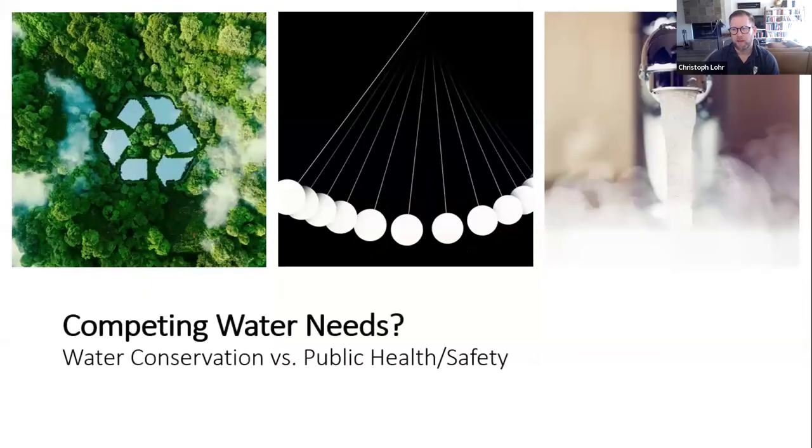assumptions. If we don't take a basic look at this, what can happen is we end up with friction points and points where it seems as if some of the goals behind water are not possible because things are pushed up against each other. For example, water conservation oftentimes recently has seemingly been at odds with public health and safety.